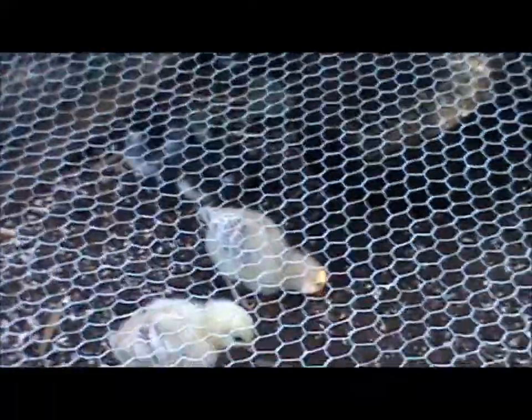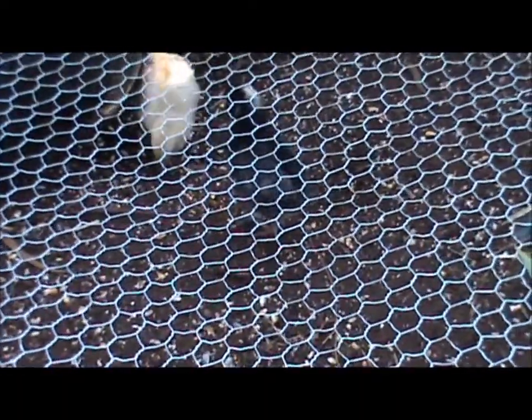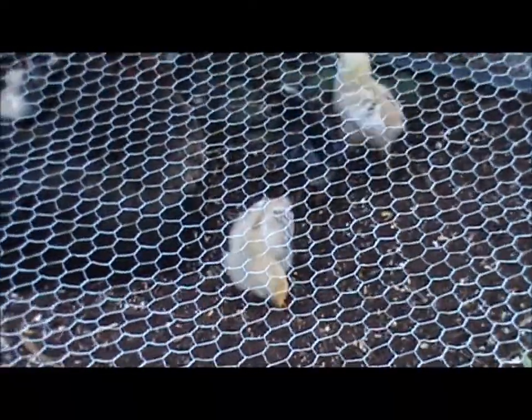And a lot of problems with pythons getting into the chicken coops, getting the eggs and the chooks and even the young chickens. Again, you can see the fine wire on this to keep the predators out, particularly the pythons and the snakes. And after this, Lynn's going to show me some game cameras she's got, which she's used to find out what's been getting into these chickens, particularly overnight.